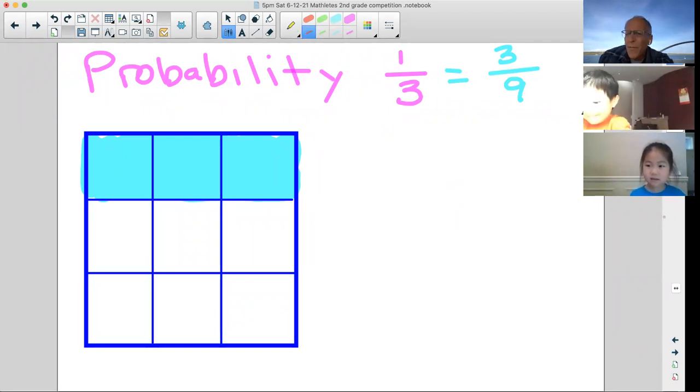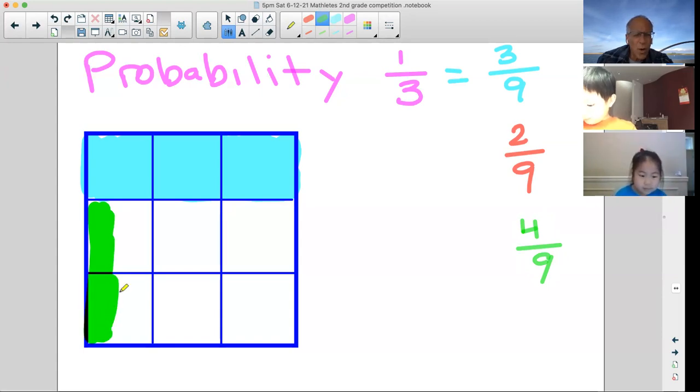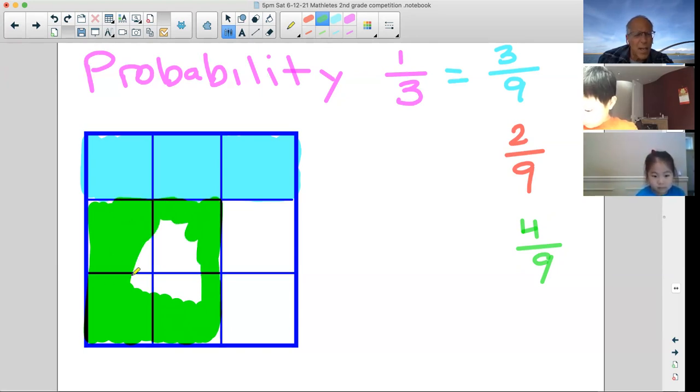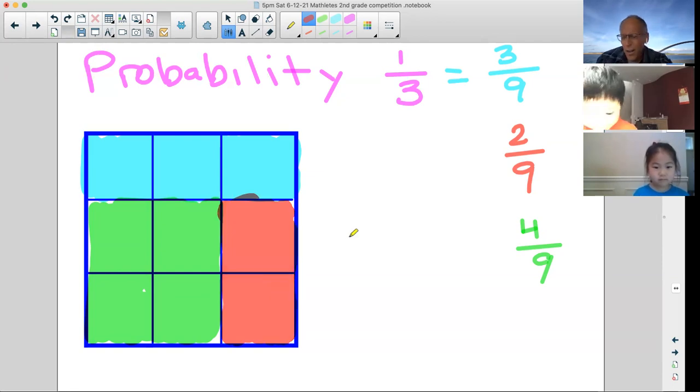So guess what? If the probability of choosing a red marble was 2/9, and the probability of choosing a white marble was 4/9, look at what happens when we color in all the probabilities. 4/9, we'll do it, even though it was white, in green. And the red marbles were 2/9. It covers the entire square.